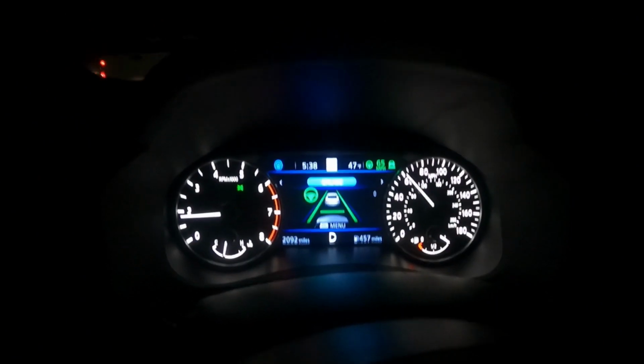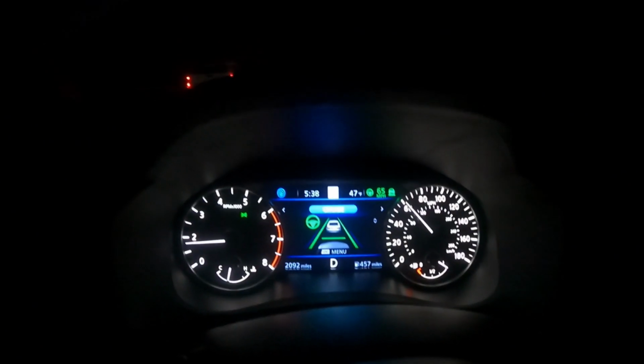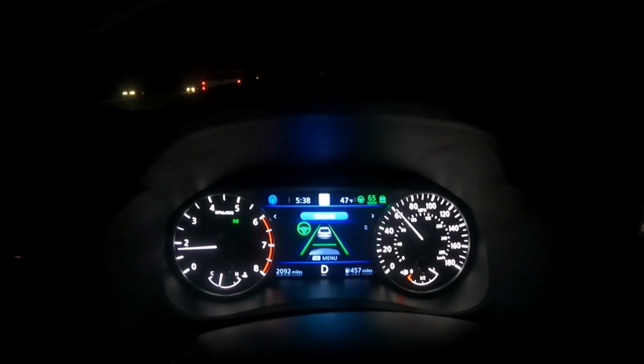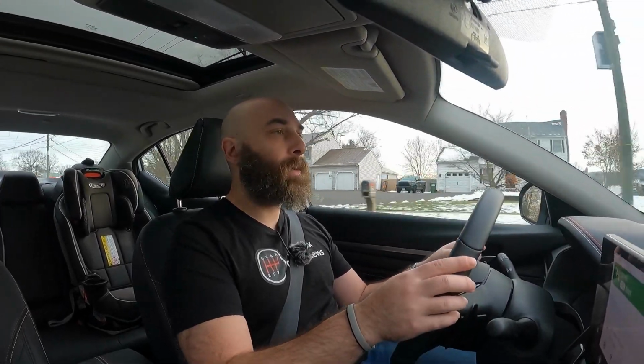We have a little indicator here on the dash that will turn from green to blue when it doesn't recognize the area, and it'll turn back to green when it's going to take over again. You should obviously still have your hands on the wheel at all times, but it's a good system that does a really good job of keeping you centered in the lane.